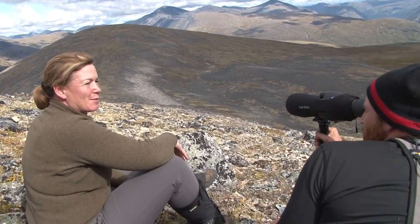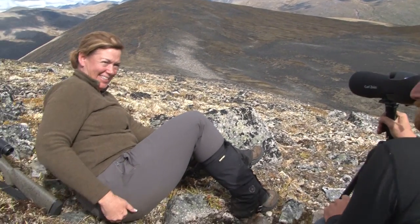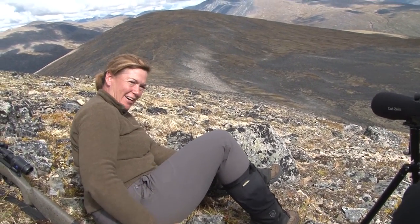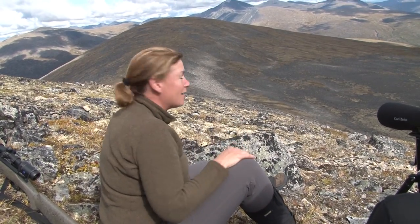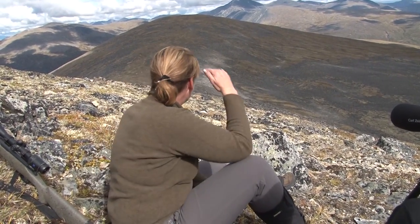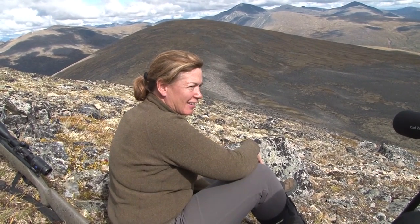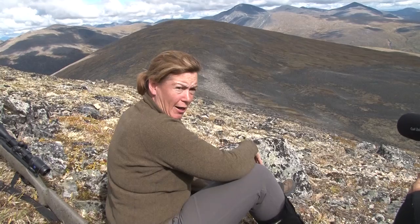That was quite some stalk though. Yep. My goodness. Ripped my pants somewhere here. It's all good. This trip's been hard on pants for me. Holy cow, we have put in some miles on this trip. Up a mountain, down a mountain, up another mountain.